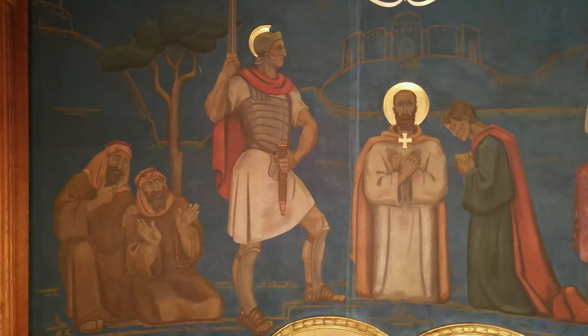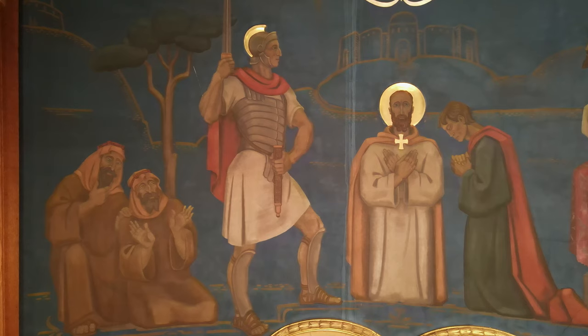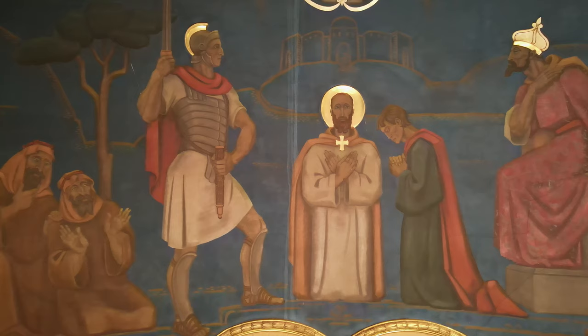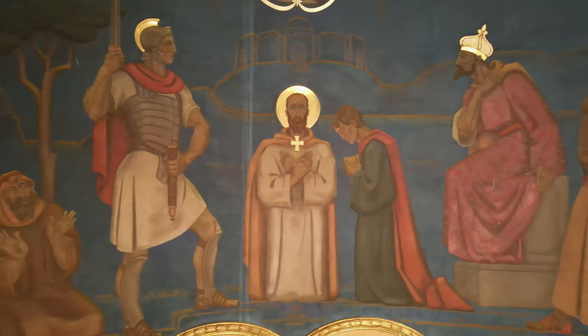But there is a strange element in this mural. It's obvious that the two ruling powers are depicted by the Roman centurion carrying his sword and King Herod Agrippa with his Negro slave on the right. But Diana has inserted a figure in prayer between James with the golden halo and King Agrippa.